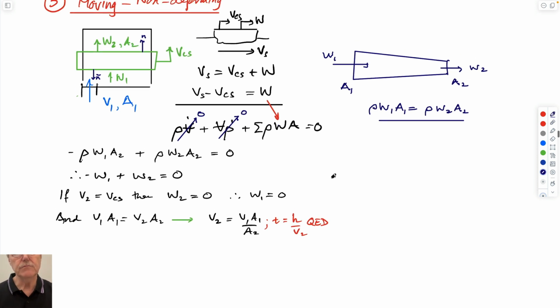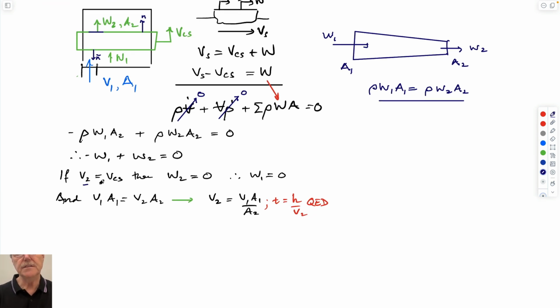And then what do we do? The easiest thing to do is let's attach the top of this control volume to the rising tide as it rises up the glass. So if we make the velocity of the control surface equal to the velocity of the fluid, V2, then this is the case. And if V2 relative to the static observer is the same as the rise of the control volume, the water's rising at V2, we attach the control surface to it, so it's rising at the same velocity. These two velocities are the same, so W must be 0.